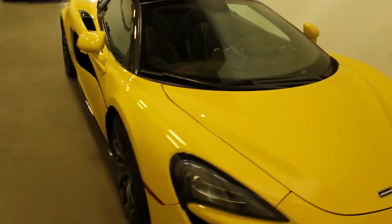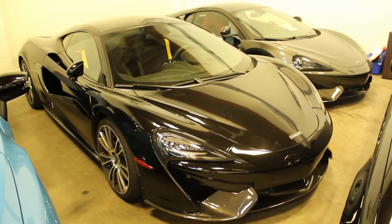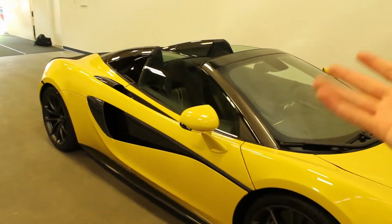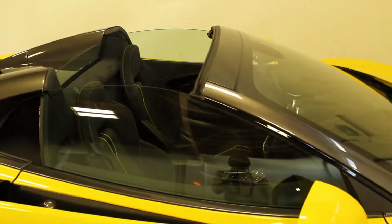In here we have the air filters. I don't know if you can see that or not. Oh, you can just see it there. When this car is moving, air basically travels in there to cool down the rest of the vehicle. But in terms of differences between this car and the actual 570 coupe, there aren't many, apart from the fact that this is a convertible and the 570 coupe that's over there isn't. That's basically the only difference.